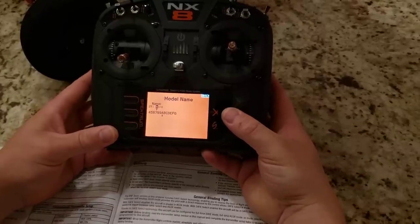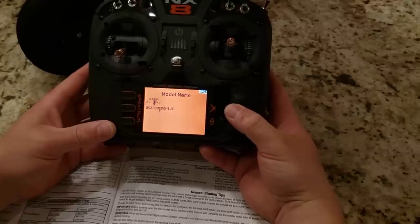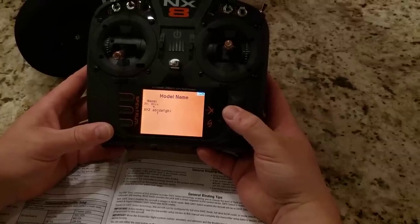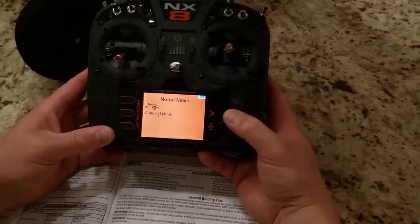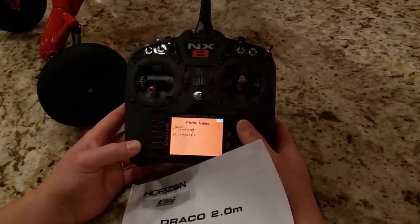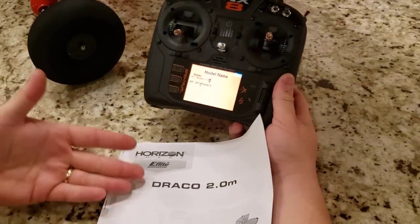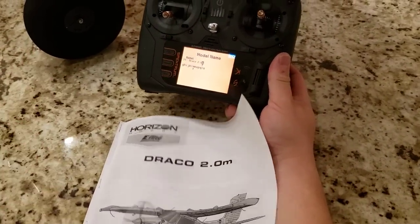Okay. So you can click and then it goes black and then you can scroll through. So I'm going to do that real quick. So it's going to be capital D and then I'm going to scroll over. So we'll do this and come right back. So we have Draco space 2.0M, which I usually call the model whatever Horizon calls it, okay?